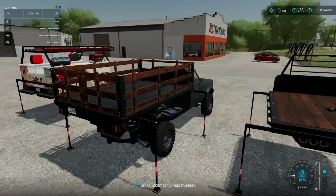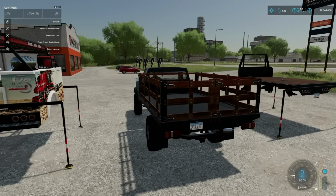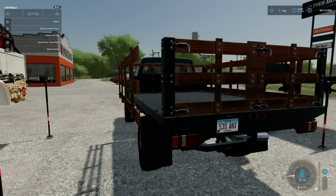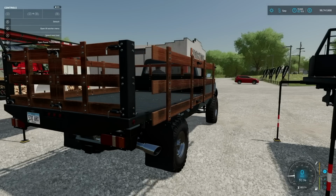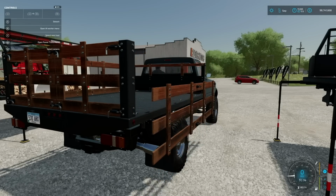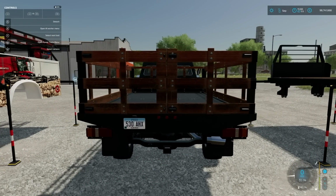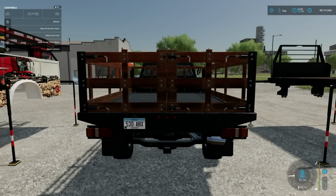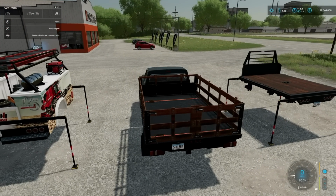If we go with our stake bed setup right here, there's a couple things we can do here. We can open the cover, which is going to open up the left-hand side first, makes it disappear, and then we open up the next side. It'll do the exact same thing here, and boop, disappears. We could close that back up and do the exact same thing with the rear setup, which I think was pretty darn cool. And then when you're done, go and do that. Boom, boom, boom. And you can cycle through those quickly if you would like. And we got some straps.